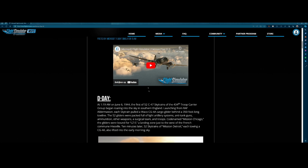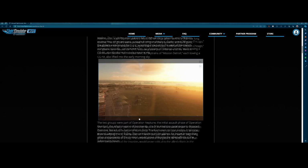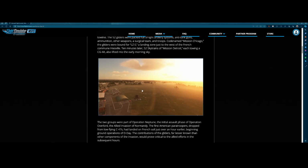What that means is that this big aircraft pulls these smaller aircraft, and those smaller aircraft were carrying a lot of things like full and light artillery, anti-tank guns, ammunition, other weapons, and surgical teams and troops. And the code name was Mission Chicago. So that's really nice. Here we can see some screenshots, right? This was likely the airbase where they took off.